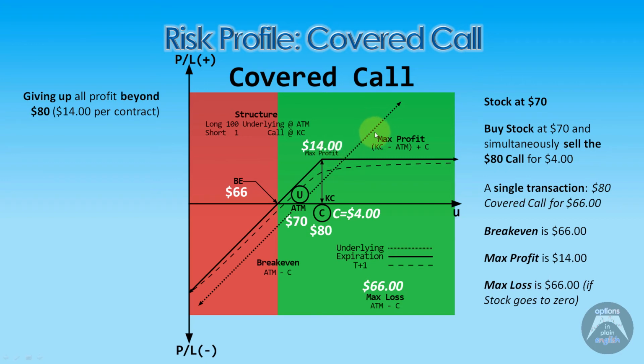To use a colloquial term, you sold your soul to the devil. So you already gave up on all the profits beyond that point, probably because you didn't think it was going to reach that point, or if you're a fund manager and you're okay with that profit, you're saying, okay, if it goes to 80, I'm okay with it, and that's what I wanted, and on top of that I'm going to get a certain premium, then this is an excellent position to have, because you're being paid to wait. The exposure on the downside is substantial. It's all the way to zero.